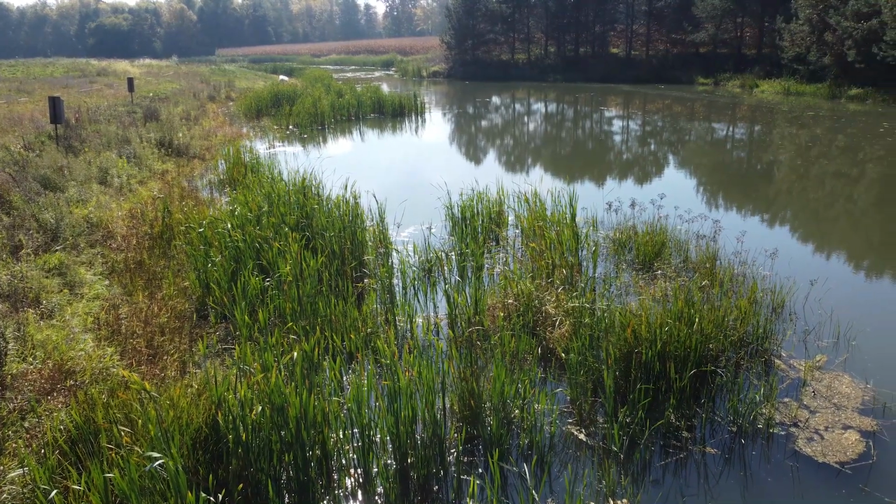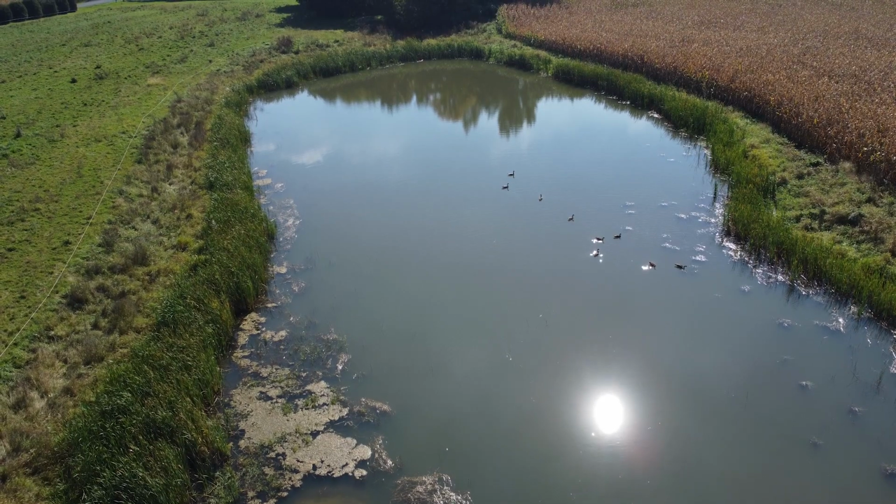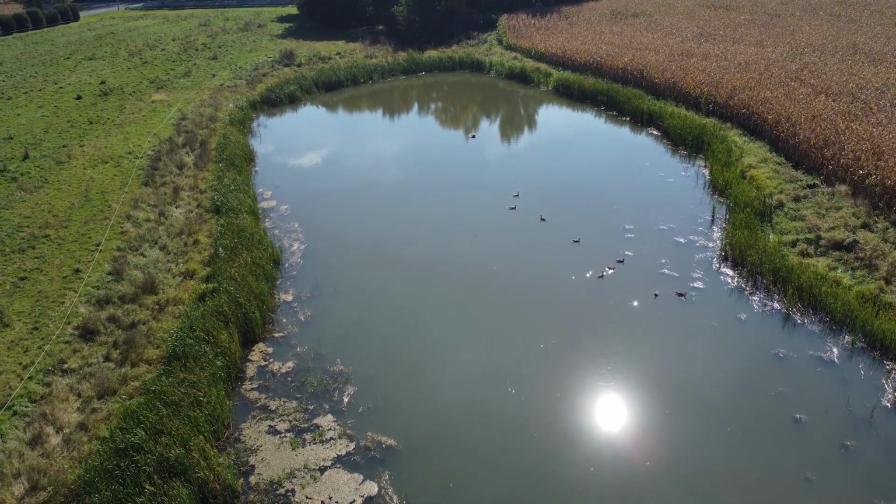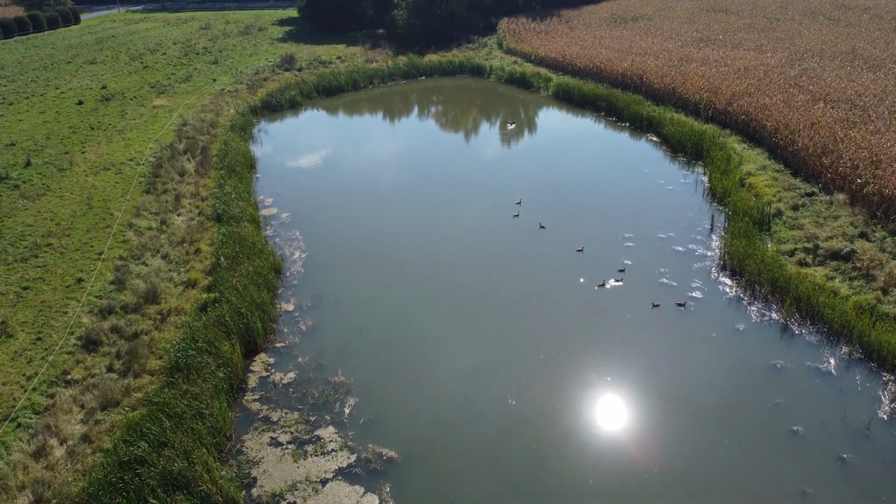Okay. So it's not really too bad. I'm pretty happy, but we only have 5 feet of water now. Yeah. With the way the levels have changed over the years, tile outlets and that, we're down to 5 feet. But for wildlife, 5 feet is okay.